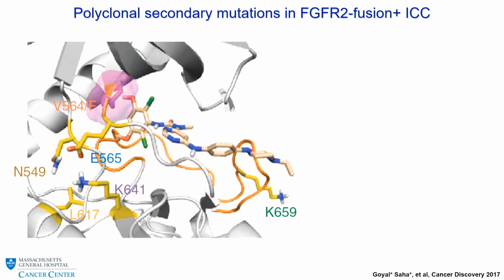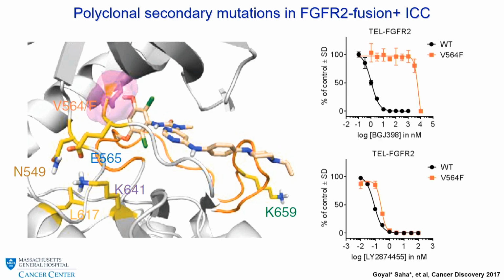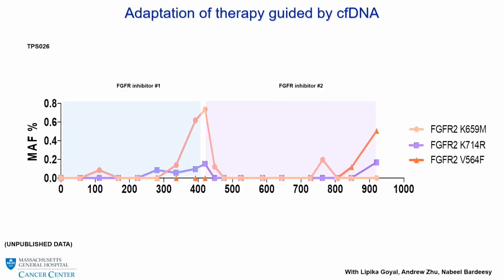But more importantly, the work of many folks has led to actually characterizing these alterations and finding that each of these mutations drives resistance in a slightly different way. And while some of them may create resistance to one drug, in almost every case there's a different drug that can actually overcome that specific mutation. And this is really where I think liquid biopsy offers us the potential to rapidly adapt treatment to prolong the benefit for patients.